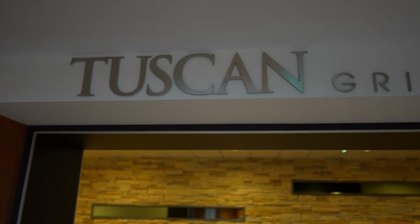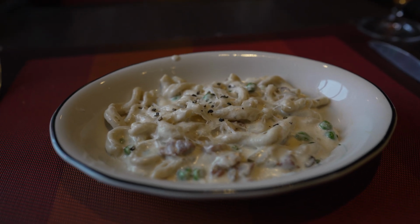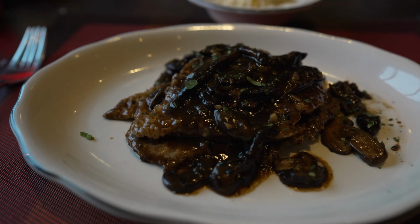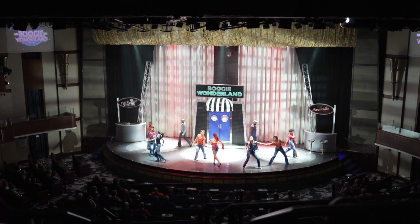Then we headed down to the Tuscan Grill for dinner. We had the homemade pasta with carbonara cream sauce, calamari with pepperoncini pepper, goat cheese and arugula salad, and the veal marsala. Then we went off and enjoyed the Boogie Wonderland show.